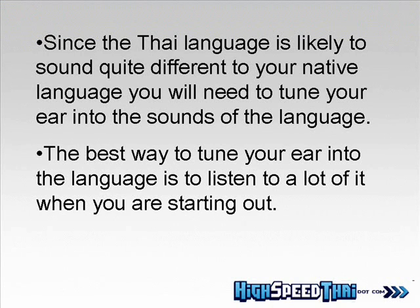In order to avoid this type of situation, you must approach learning the tones in a precise manner. You first have to learn how each of the 5 tones sound. Doing this is extremely important. The High Speed Thai program will ensure that you develop the ability to hear the differences between the 5 tones using uniquely designed exercises. In these exercises, you will tune your ears into the Thai tones. You will develop your ability to differentiate the 5 tones, as well as building the capacity to pronounce the 5 tones with a good level of accuracy.